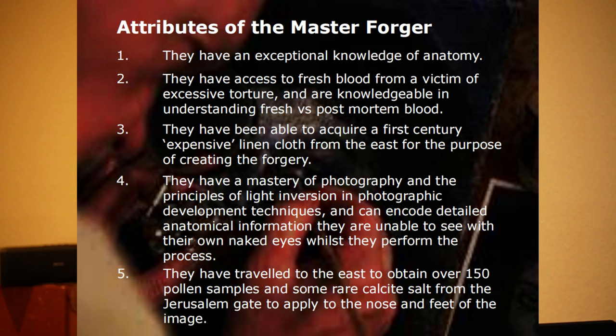And they've also managed to find some rare calcite salt that's found on the man of the shroud. It's found on his nose and on his knees. And it's a rare calcite salt, ladies and gentlemen, that's only found at the gate of Jerusalem. So this forger knew this and specifically travelled there and brought some of that calcite salt and thought, well, I'll just put some on the nose, put some on the knees and they'll fall for it.